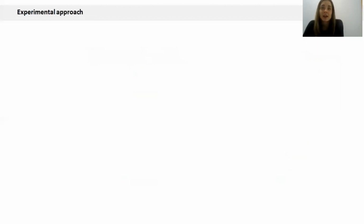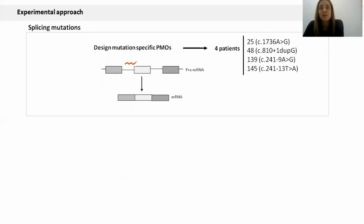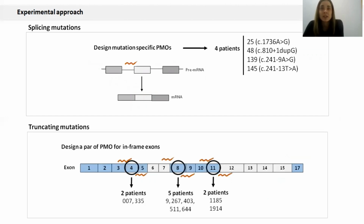So first, regarding the approach of splicing variants, we have 4 patients to test morpholinos, for whom we have designed a specific morpholino for each variant. And for nonsense variants, we have highlighted in blue the exons that, when skipped, keep the reading frame of the NF2 gene. So they are the exons that could be tested for this therapy. And in the laboratory, we have samples of patients who have truncating mutations in exons 4, 8, and 11. We have designed a pair of morpholinos for each of these exons, and we have tested these 3 exons.